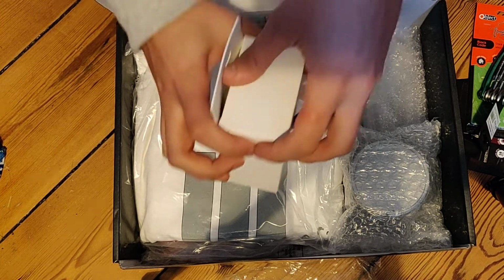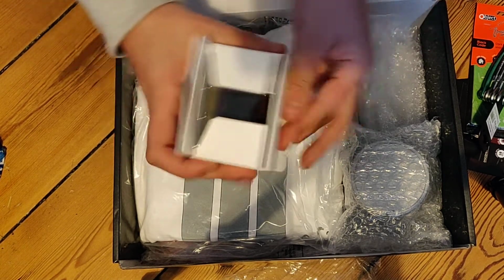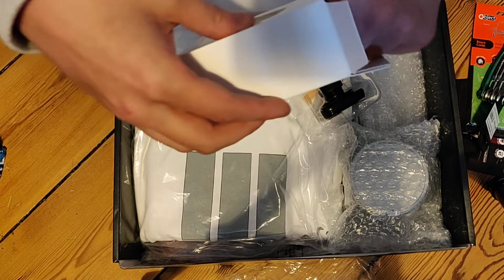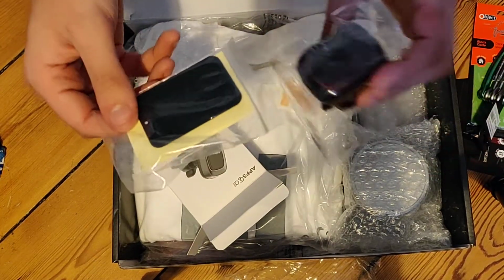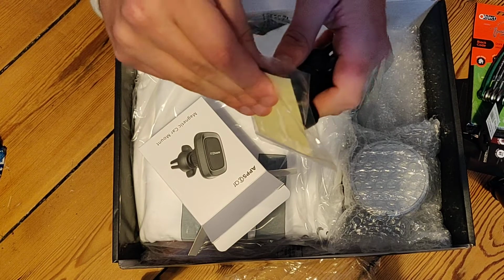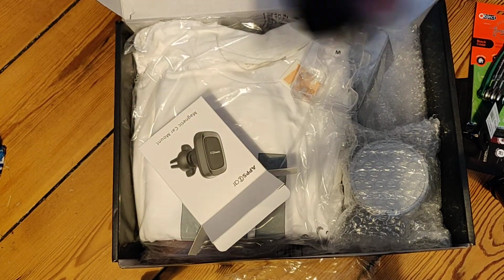Magnetic car mount. Let's see what's... I don't really use these because I don't like the idea of using your phone behind the wheel, so I never have my phone out. I make sure it's always away, as everybody should. So you've got the magnet for the back of the device, and then you've got the thing that... Let's see how magnetic it is. Oh, that's very magnetic. Bloody hell! I may find a use for that.